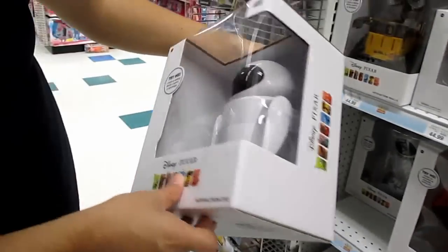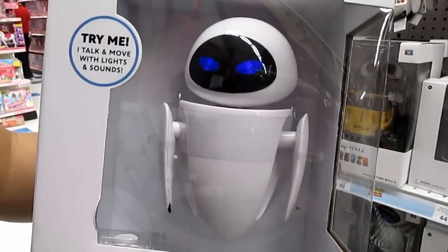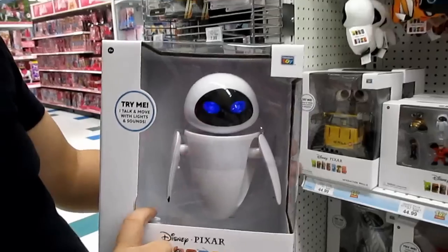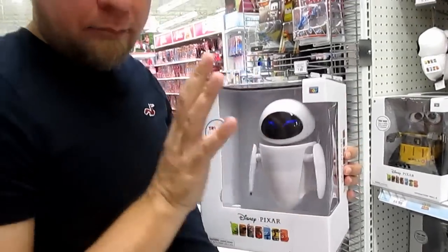They've got her, but try me. Right there. Wally. Oh my gosh. That looks like the robot from the movie. That is amazing. That's also $45. She comes on a little stand that has wheels on it, so you can kind of push her and glide her.